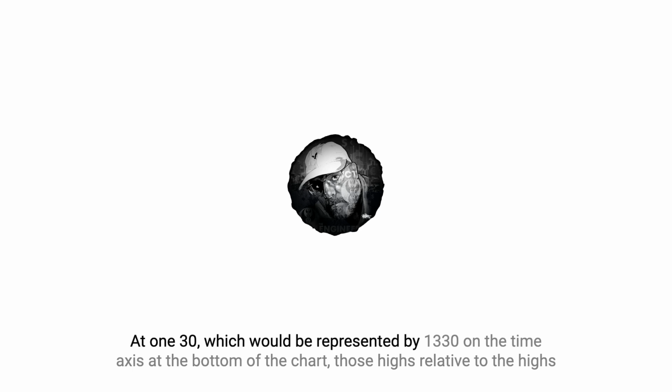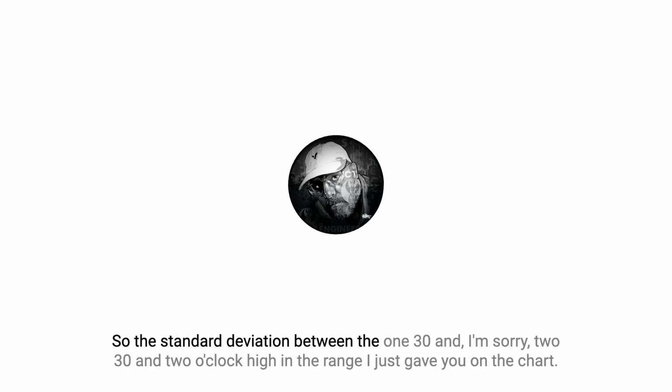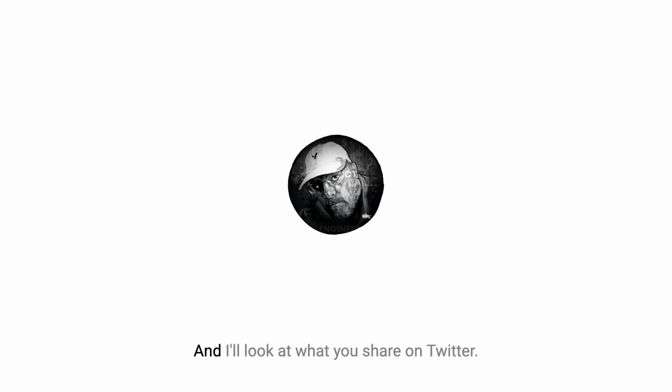Notice that? At 1:30, which would be represented by 13:30 on the time axis at the bottom of the chart, those highs relative to the highs formed between 10 o'clock and 10:30 are relatively equal. So the standard deviation between the 2:30 and 2 o'clock high in the range I just gave you on the chart, don't worry, you'll get it. I'm going to send you a screenshot after I'm done with this, and I probably shouldn't have said that, because now you're going to get lazy and say, forget it, I'm just not going to do it, and I'll look at what you share on Twitter.